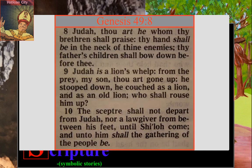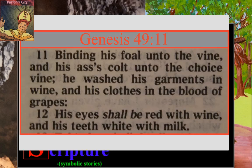So the scepter shall not depart from Judah, nor a lawgiver from between his feet until Shiloh come, and unto him shall the gathering of the people be. Binding his foal unto the vine, and his ass's colt unto the choice vine. And Jesus is the true vine. It's like that symbolic tradition, the living word that runs all through reality, all through time and everywhere. That's what ties it all together. The main storyline, like the lifeline, binding his foal and his ass's colt unto the choice vine, like the symbolic tradition, bound to the vine.